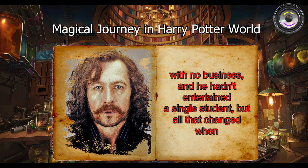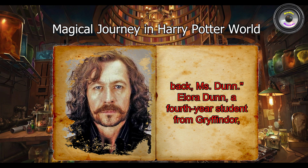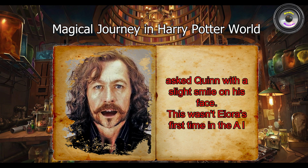It was an ordinary day with no business, and he hadn't entertained a single student, but all that changed when he heard the door chime and looked up to find a student with Gryffindor-styled robes entering the AID office. Quinn smiled and greeted the student. "Welcome back, Ms. Dunn." Elora Dunn, a fourth-year student from Gryffindor, nervously smiled as she stepped into the office and silently sat down on the chair set up for the clients. "Have you decided if you want to hire my services?" asked Quinn with a slight smile on his face.